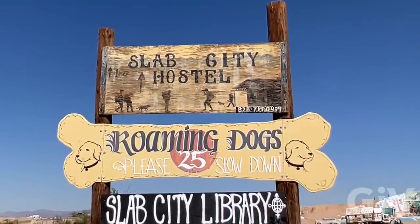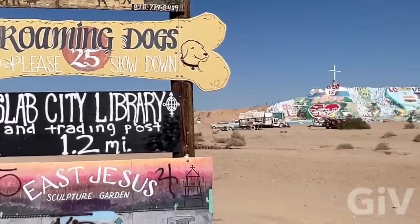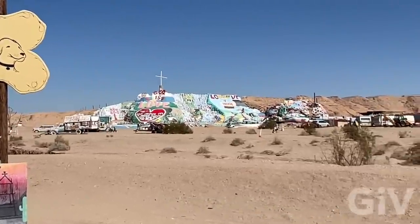What? They got a Slab City hostel here? Roaming dogs. God never fails, Salvation Mountain. Whoever painted this mountain right here was really religious. Tico, I think you fit perfectly in here. Dude, I feel right at home. It's like being on the ranch again.